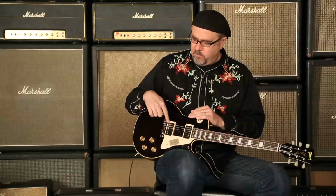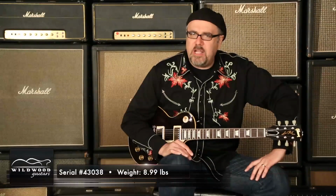This guitar rocks. It's boiling my Oxblood. Gibson Custom Shop, limited run historic, 1954 Les Paul in the gloss format. It's got that wraparound bridge. It just has a bloom and a sustain that I personally find extraordinarily satisfying. Serial number 43038, weighing 8.99 pounds. Oxblood is the finish. Stand clear.